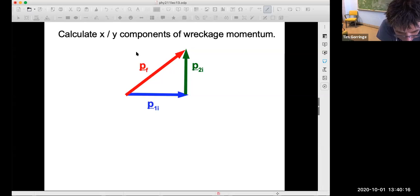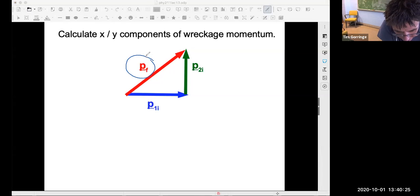So the momentum of the wreckage, which is pictured here in red, this is the wreckage momentum vector, is the sum of the momentum vectors of the car, this is the car's initial momentum vector in blue, and the van's initial momentum vector, here it is in green. Those two vectors add together. Remember, the second vector sits with its tail on the head of the first vector, and the resulting vector, the sum, runs from the tail of the first to the tip of the second. And so this is a picture of the final momentum of the wreckage.